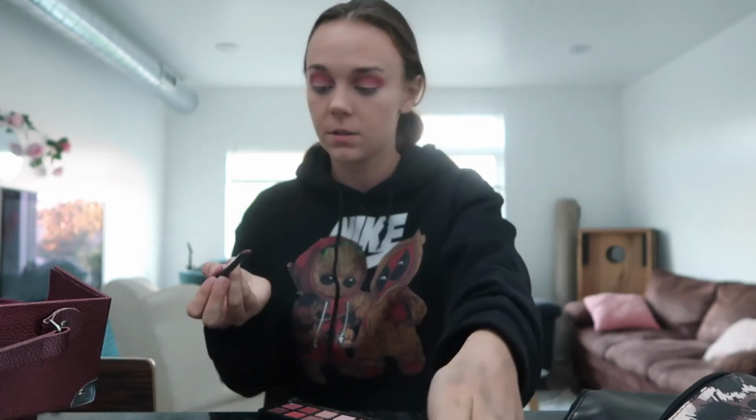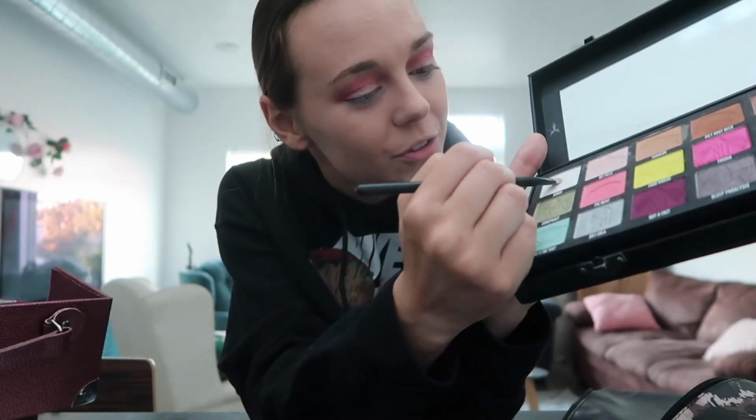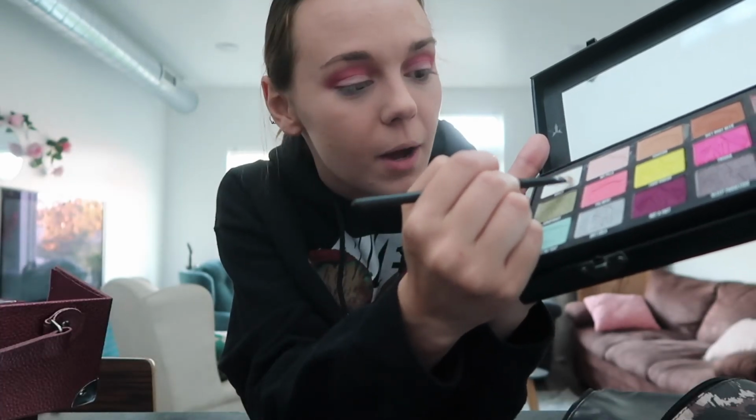You can leave. Now, I'm going to go in with the shimmer rose gold shade, and I'm just going to put it right in the middle of my lid. There's usually some white shimmer in there somewhere. I'm going to put it on the lower lash line to make my eyes pop a little bit more.